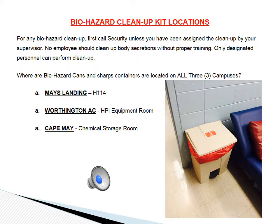For any biohazard cleanup, first call security, unless you have been assigned the cleanup by your supervisor. Additionally, you should consult your supervisor. Lastly, you will also file a report with the compliance department indicating where the event occurred, when, as well as the proper remediation techniques that were applied.